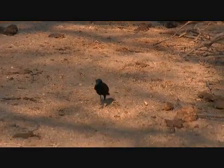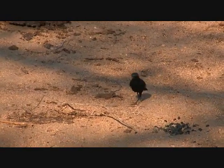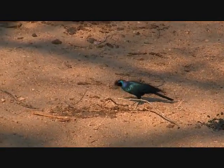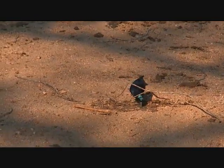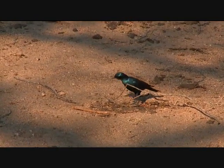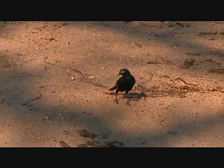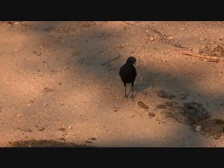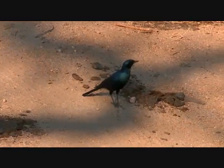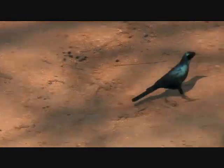Now, most of the starlings do not migrate, but one of my favorite starlings, the violet-backed starling, is also due back in the next couple of weeks. That is one of my favorite birds, let alone one of my favorite starlings. A beautifully colored bird. Brilliant males have brilliant white chests and an iridescent violet-red back. Not to say that these are not pretty birds.